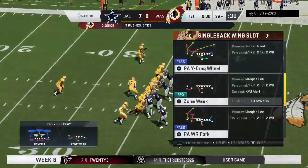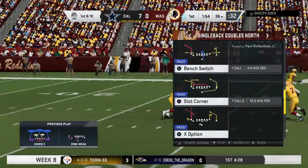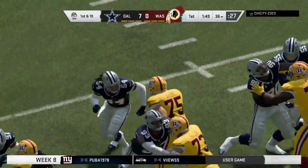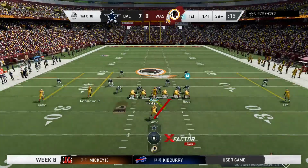I always appreciate runners who understand situations. That was just 3rd and inches. No reason to dance around in the backfield and try and break off a bigger play. Just go pick up the 1st down, and that's exactly what he did. So from the 36 now, 1st and 10.